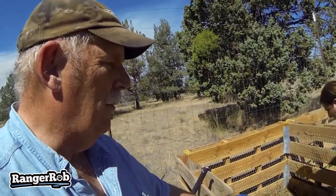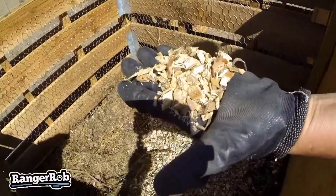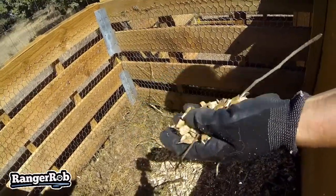So some of the little smaller branches look like they just shoot through. But yeah, pretty nice. So cool. Fun toy. I know you've got to be real safe with this thing, but boy, what a productive toy we got. All right, so we're going to do one more test.